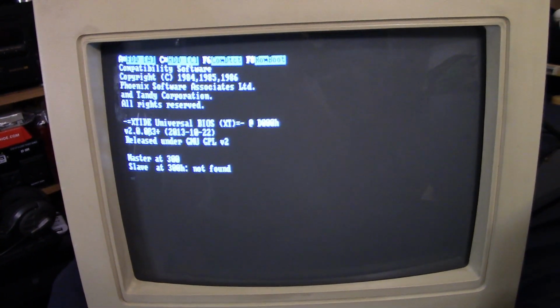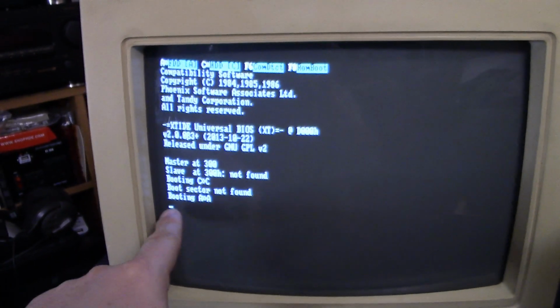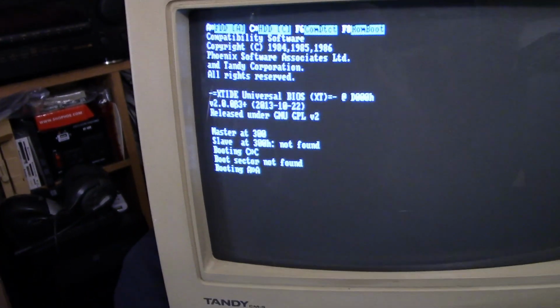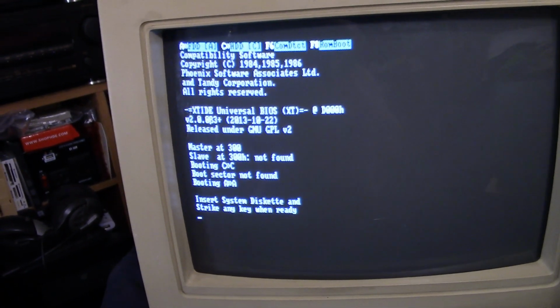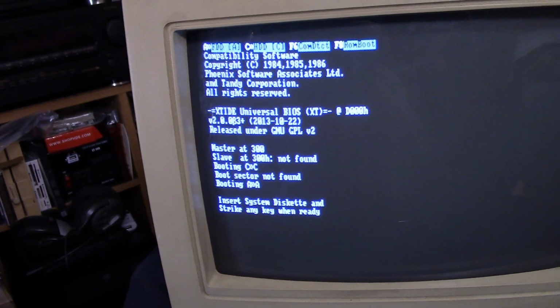Here we go. I don't like that it didn't see it. Boot sector not found. Of course not. It can't be easy. I would like to reiterate that I did just have this in another machine, and it booted to the OS without any issues. But of course here it's just not going to work.